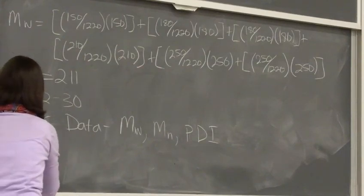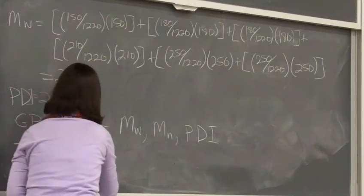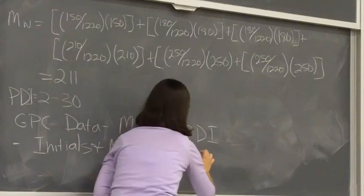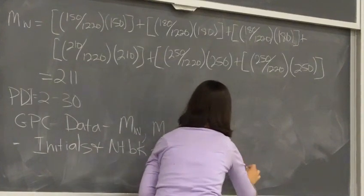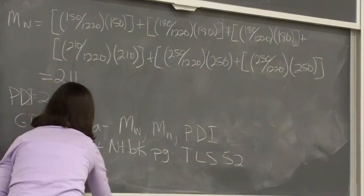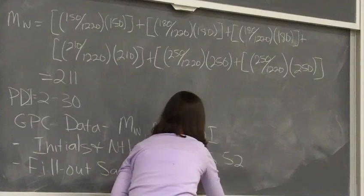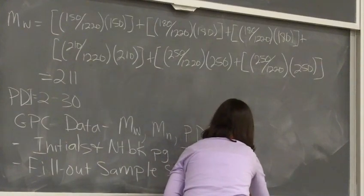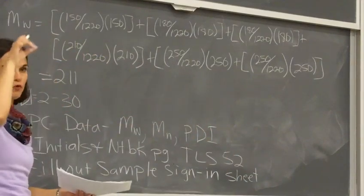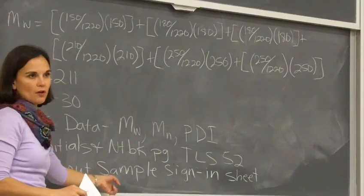And then on the side of the sample, you want to put your initials and notebook page in Sharpie. Okay, so like TLS 52, okay, in Sharpie. Then you also want to fill out, there's a sample sign-in sheet, okay? Fill that out. So you want to make sure to give your name, give your sample ID, and you're filling this out in correspondence to your drawer number. So your sample goes in this folder next to your drawer number. You're filling out the sample sheet next to your drawer number, okay?